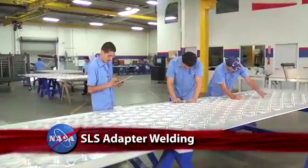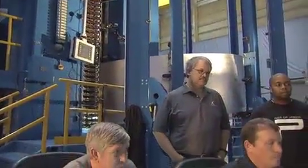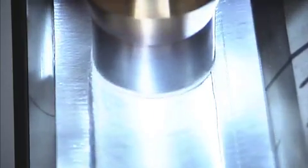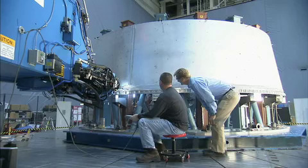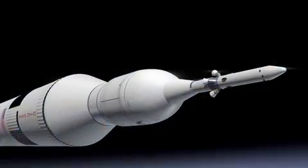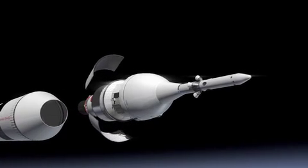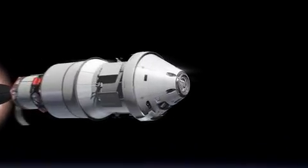Engineers at the Marshall Space Flight Center completed assembling and welding 2 identical pieces of hardware for NASA's new Space Launch System, or SLS. One of the 2 identical adapters will undergo strenuous structural testing to ensure its twin can successfully connect the Orion spacecraft to its Delta IV launch vehicle. Slated for its first flight test next year, the new SLS rocket will enable human missions farther into space than ever before.